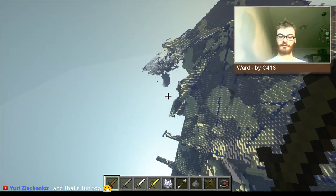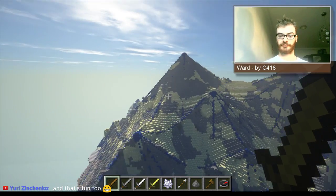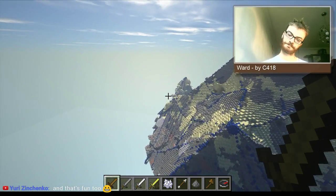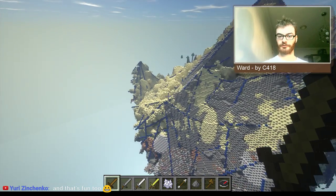Nice. So these are looking quite nice. This is roughly what they'll look like when they're complete. Obviously, closer up they're going to have a better finish. Hopefully a bit more rugged looking. Yeah, we're getting there, which is good.